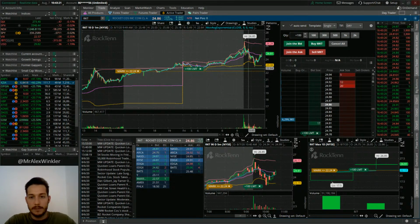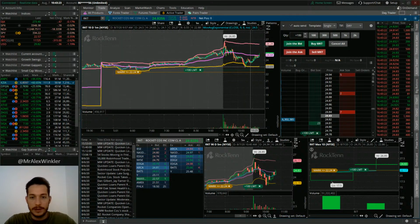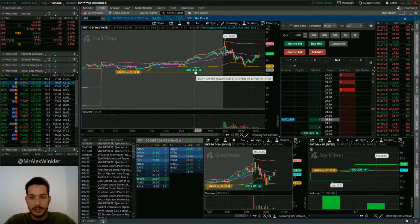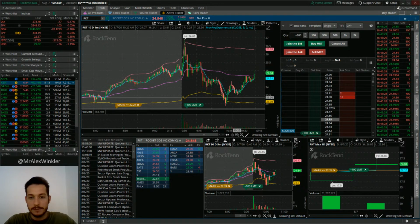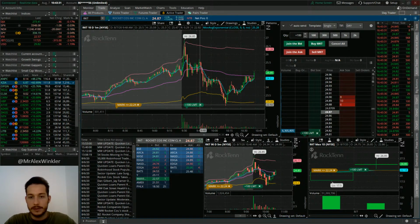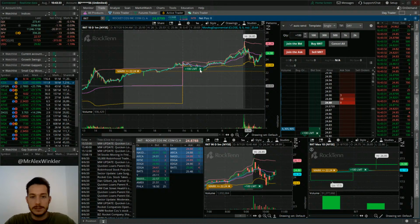We actually, look at this. We had our limit order at 22.50. It looks like we just missed this 57. We missed this one by probably like 1% or something like that. I'm going to go ahead and remove this order. I don't like having too many limit orders chilling.